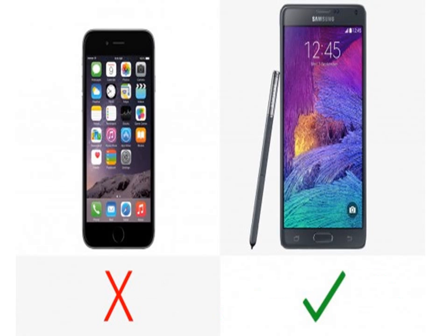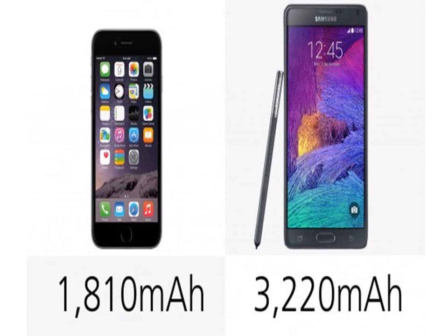Heart rate sensor. If you want to measure your heart rate on the go, the Note 4 has a heart rate sensor on its backside. The iPhone can approximate this feature, though, with third-party apps that use its camera and flash to check your pulse. Battery. We've been impressed with the iPhone 6's battery life. Stay tuned for our impressions of the Note 4's uptimes.